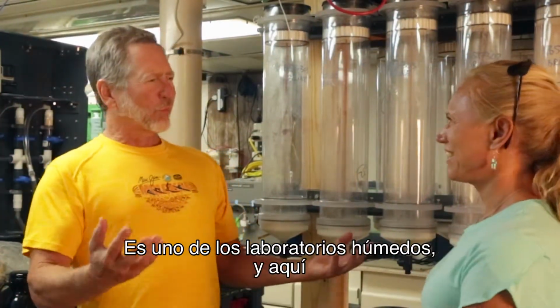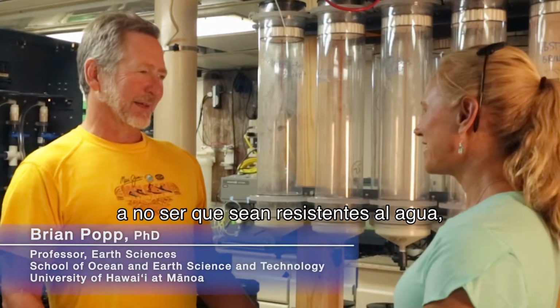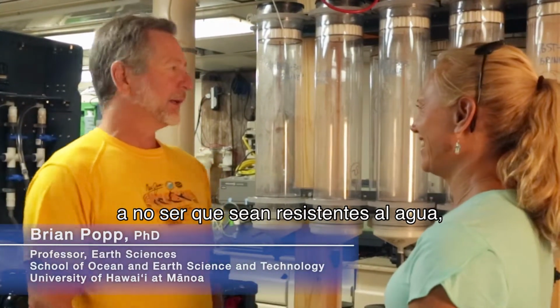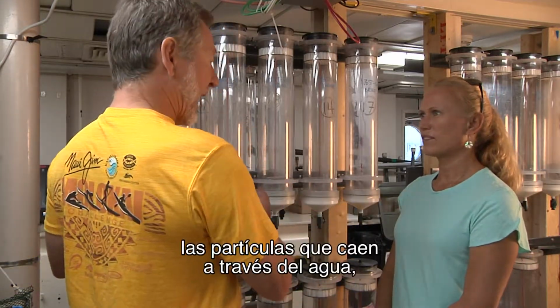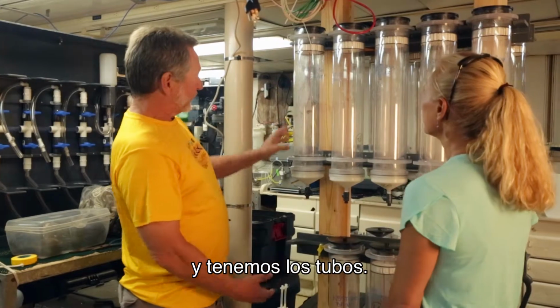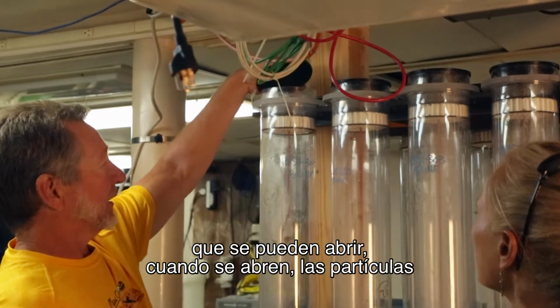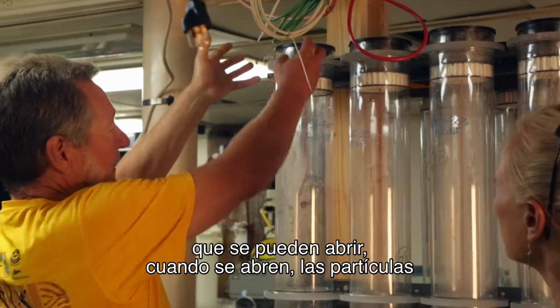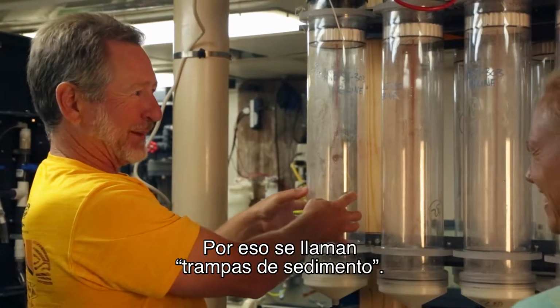Next, University of Hawaii oceanographer Brian Popp. This is one of the wet labs, and it's a lab where things can get wet. You don't see a lot of electronic equipment around unless the electronic equipment is made to get wet. What we're standing in front of here are things that trap the particles that are falling through the water. We have tubes, closed at the bottom, with caps that can be opened. When they're open, the particles settle in and get trapped. That's why they're called sediment traps.